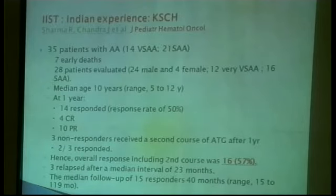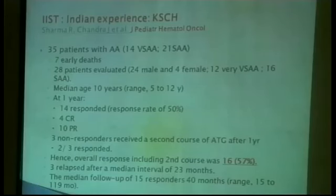35 patients with aplastic anemia, also 5 years old, but this is the latest that we have published from here. So 35 patients with aplastic anemia, 14 very severe and 21 severe. 7 were early deaths, 28 patients were finally evaluated. Median age was 10 years. At 1 year, 14 of them responded, around 50% response rate.